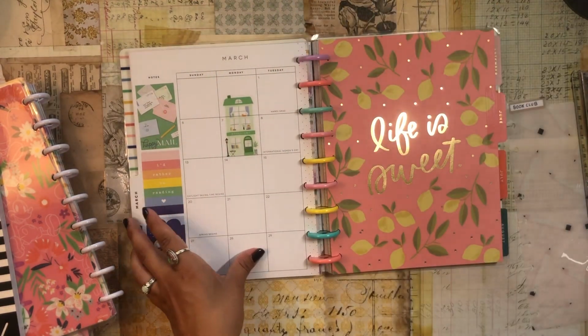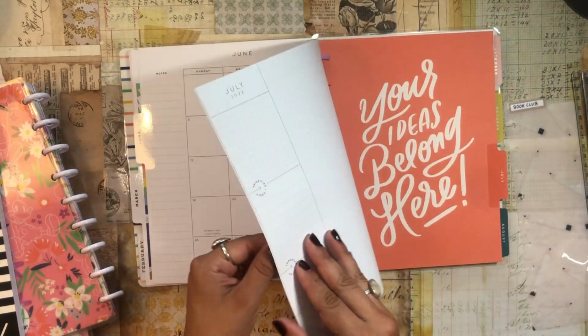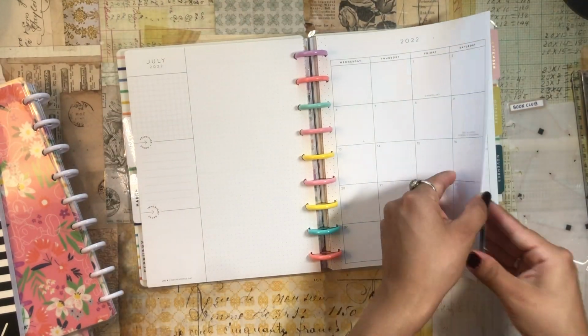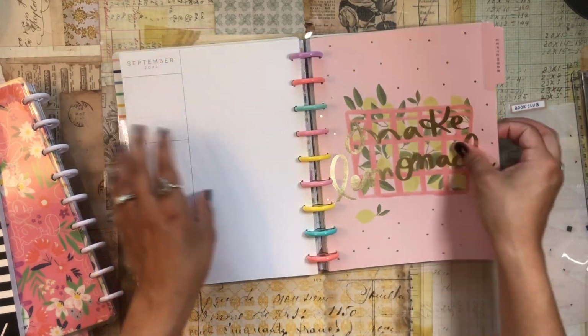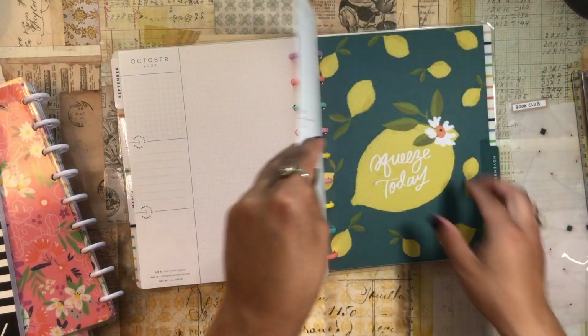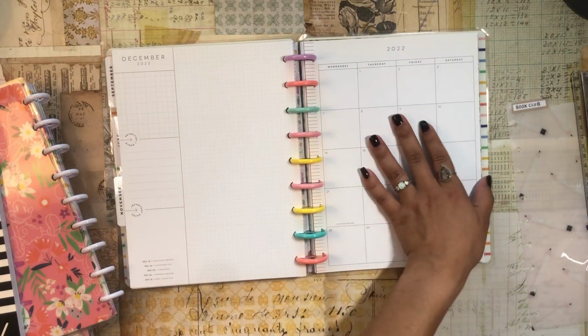Let's pull that sheet out for now. This one's cute. I'm going to keep that one. This one I'll get rid of. This one I'll get rid of. This one's cute. I'll leave that one in. This one I'll get rid of. That one's cute. And then I'll get rid of this one.